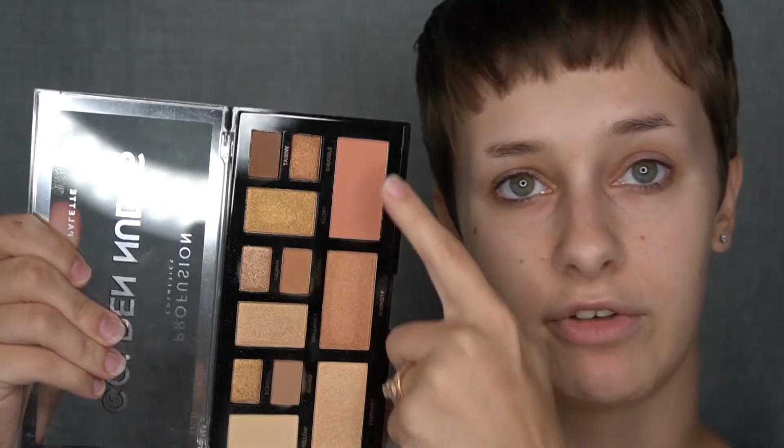And then another thing I want to mention, I know that this is hard to find, so if you're down south, I don't think that they actually carry Profusion in stores, but out here where I live in California, a lot of Walmarts and Targets sell the brand Profusion, and they do have a couple of 12 color eye and cheek palettes. The other one is more of a rosy tone, and this one has more golds and bronzes, but again, we've got a blush, we've got some highlights, and then some eyeshadows.